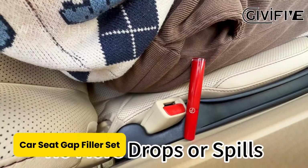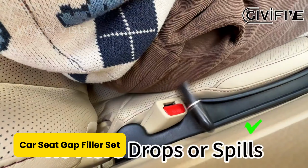3-in-1 car seat gap filler set. Dropping your phone, coins, or keys between the seat and console is frustrating and sometimes dangerous. These gap fillers prevent that completely. Made from high-density foam, they fit snugly and attach to the seatbelt catch so they move with the seat. They also include storage and hook functionality, letting you hang small items or drinks. With a double-sided design, you can flip between multifunctional or clean look. Simple fix, big relief.